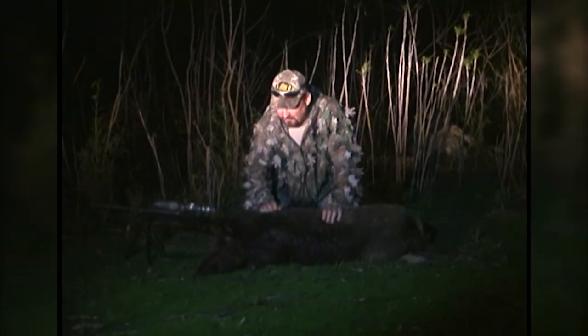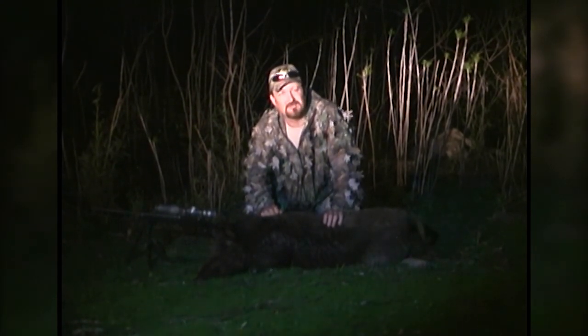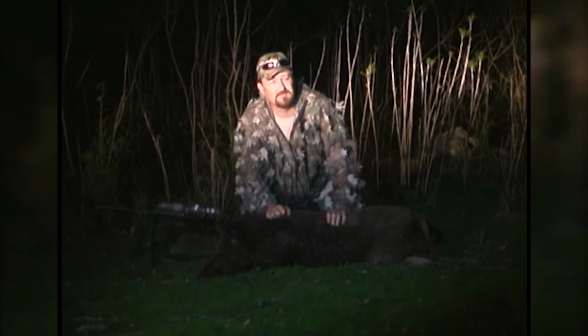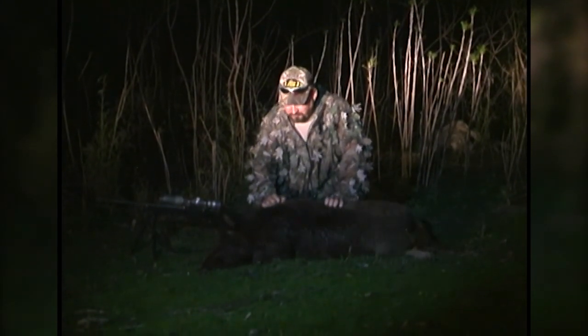We had our ducks in a row, everything worked out as planned. And the guys put on a drive and drove two big sows and a bunch of pigs right through us. They said there was a big boar in there, at least twice as big as this one, but it cut back through the drive and went the other way just like an old buck deer will do.